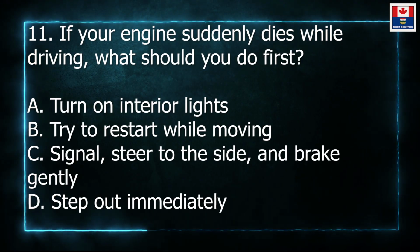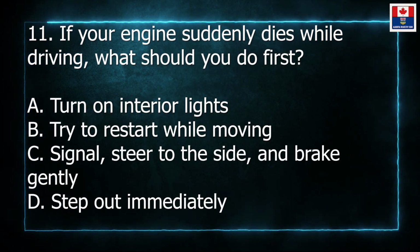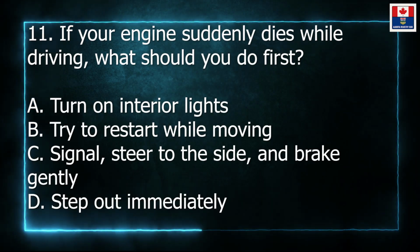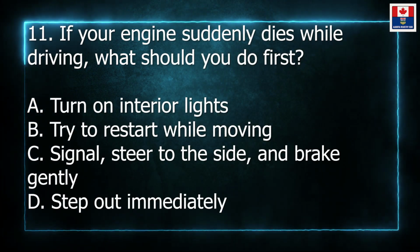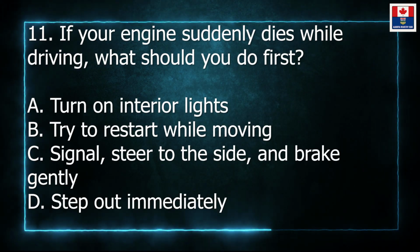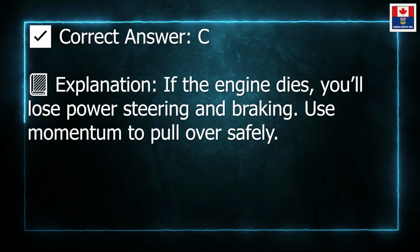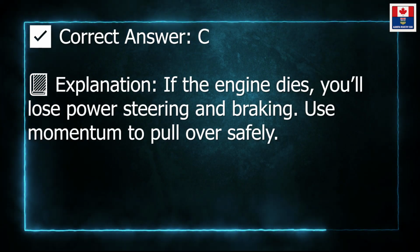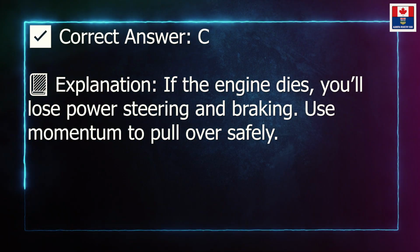11. If your engine suddenly dies while driving, what should you do first? A. Turn on interior lights. B. Try to restart while moving. C. Signal, steer to the side, and brake gently. D. Step out immediately. Correct answer, C. If the engine dies, you'll lose power steering and braking. Use momentum to pull over safely.